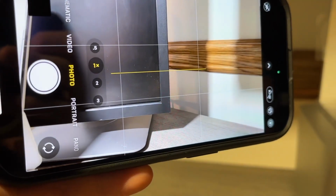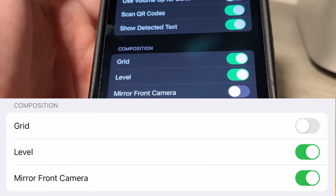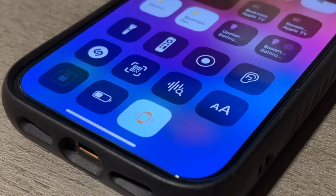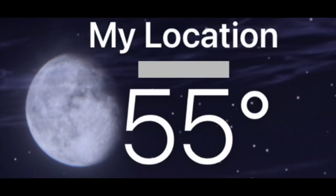Next, in camera, there's now a level. This feature that I always liked when I used a Google Pixel is now on the iPhones too. I can disable this feature in the Settings app if I don't like it. In the Control Center, there's now an option to ping the Apple Watch. The Apple Watch has been able to ping the iPhone forever, and now this works the other way around. The Weather app now has a moon if it's visible outside.